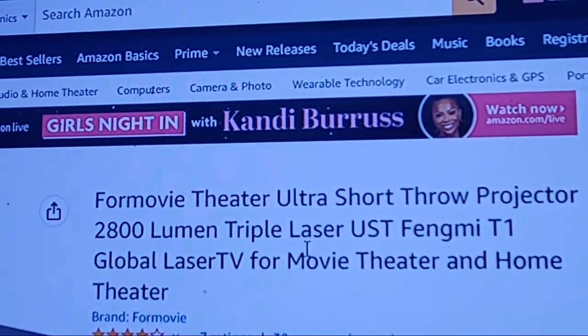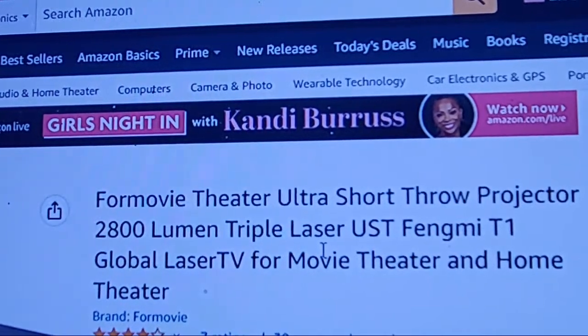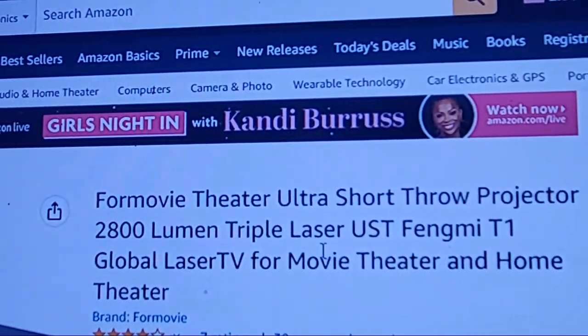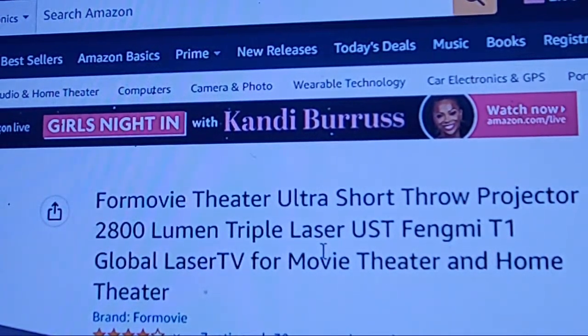It's supposed to be a triple laser. I've had laser projectors before. I had a Casio projector that was a hybrid. And that thing was super bright at 2,600 lumens. We took one of them outside and strapped it to the side of the deck and was able to project an image onto a flat surface. That thing's really that bright. They're brighter than 3,000 lumen projectors.